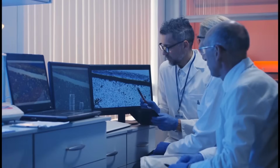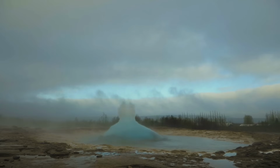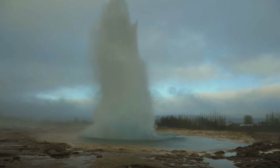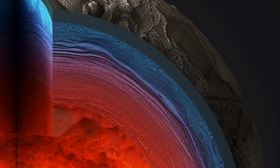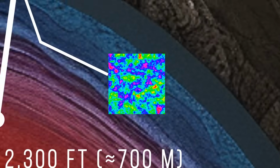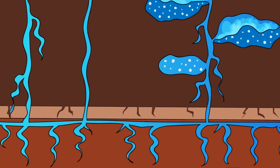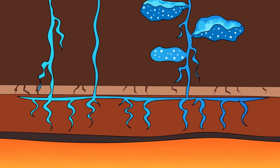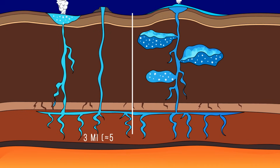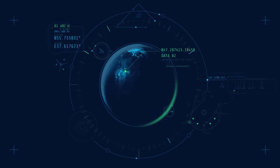properties. And the team got a chance to see how the magma and water interact and create those mind-blowing geological features on the surface. The team got high-resolution maps to a depth of around 500 and 2,300 feet, and low-resolution maps showing what's going on at a depth of up to 1.5 miles. At the same time, the researchers think that the hydrothermal system itself may stretch as far as 3 miles below the surface. If they're right, it means they've only mapped the top half of Yellowstone's plumbing system.